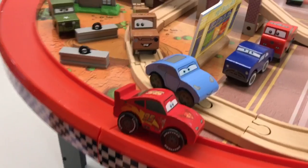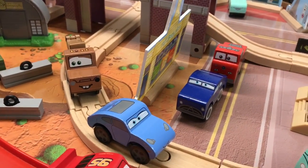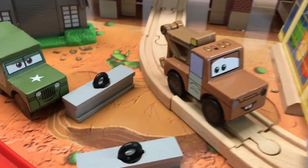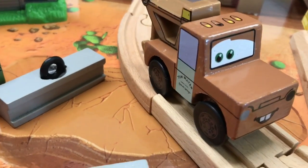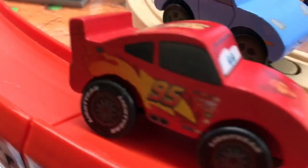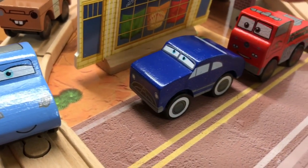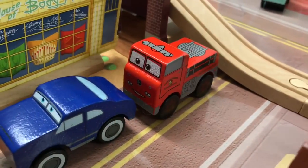You get a lot of characters. All this came in one set. We found this at a store called Bargain Hunt. It was pretty cheap. So we got, who do we got? We got Tomater. We got Sally and Lightning McQueen. I forgot his name. Fillmore. We got that dude that like, Ramone. Yeah, he can drift. And that's Red.